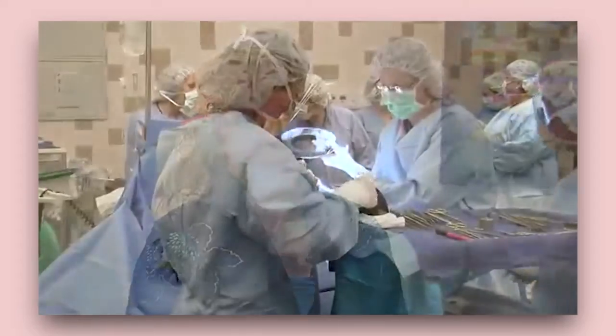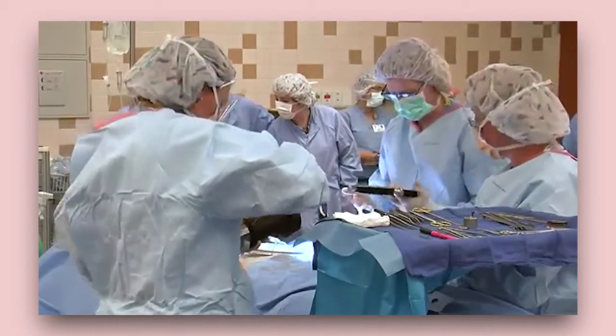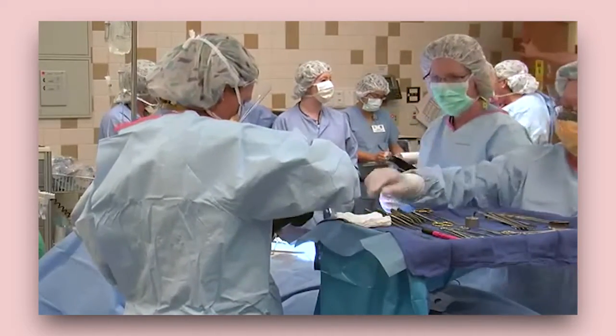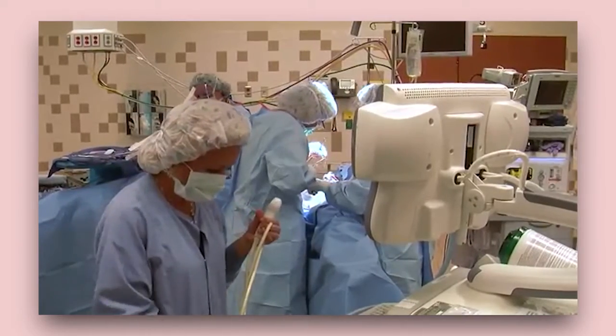Oncoplasty means when we do a breast cancer operation, we're actually trying to remove the breast cancer and at the same time create a breast that looks like a normal breast after the surgery is done. After the cancer is removed, we want that breast to look pretty. Oncoplasty is incorporating removing the breast cancer and plastic surgery techniques to make the breast look much more cosmetically pleasing after an operation.